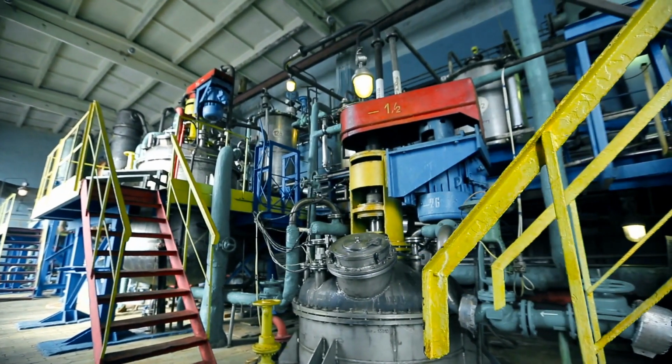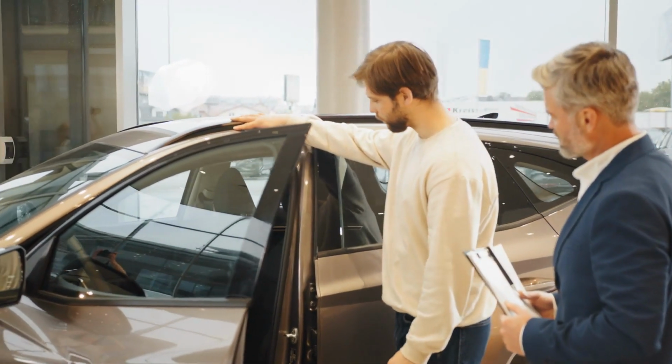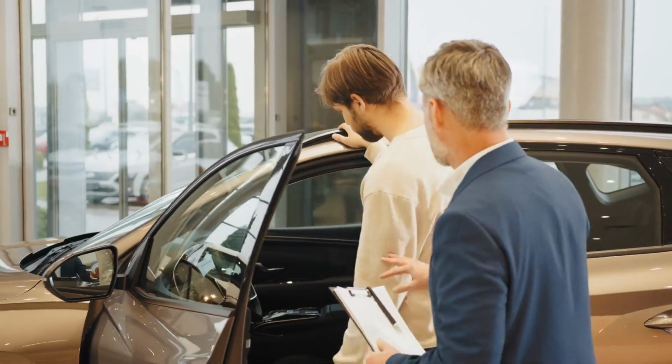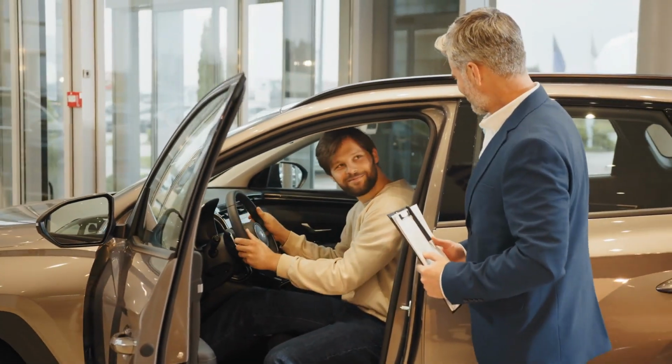Hydrogen is a highly flammable gas, and while modern storage tanks are designed to be safe, the Hindenburg disaster of 1937 has understandably made the public wary of hydrogen-powered vehicles. This perception of risk, whether warranted or not, is a psychological barrier that hydrogen cars must overcome.